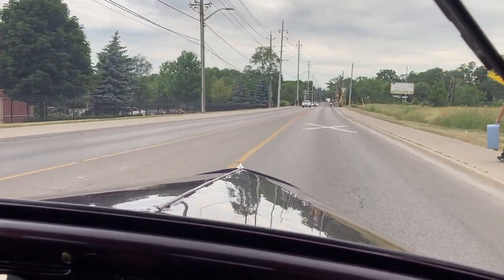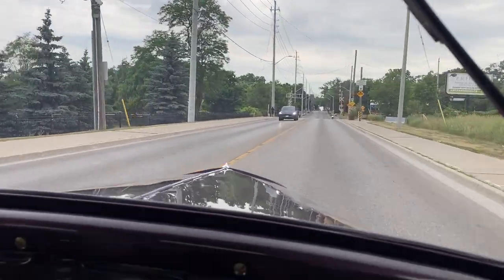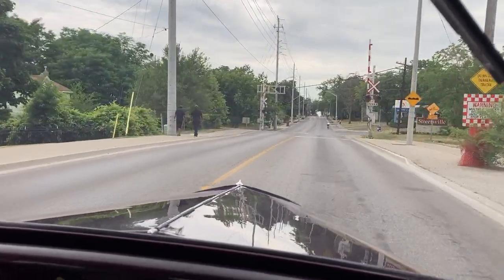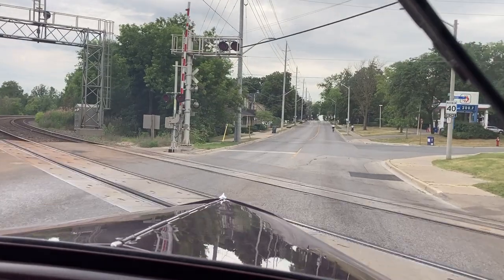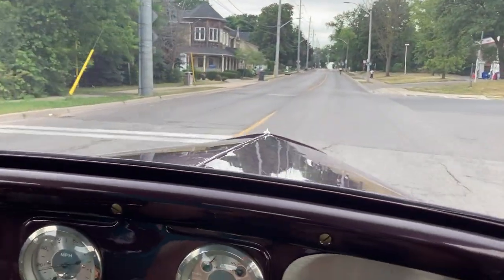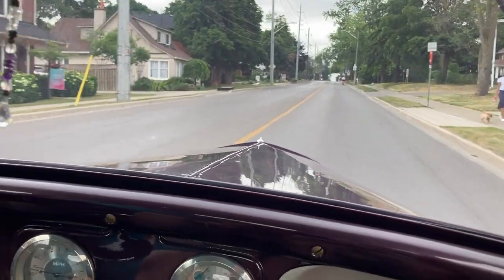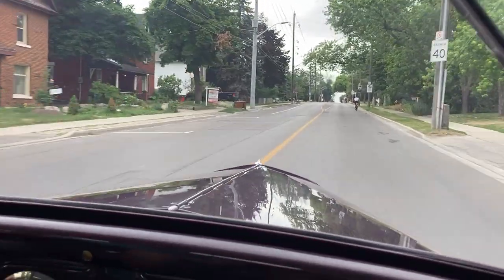If you hear a bang, it's just a bump. It bottoms out a bit. I've got to get it fixed, but summer seems to fly by and then I don't get to it and another year goes by. And that's the Mustang engine at work there. Beautiful. Had to have that sound.